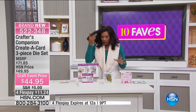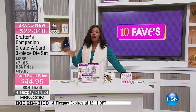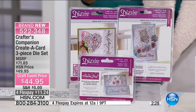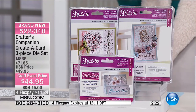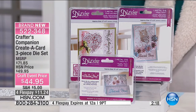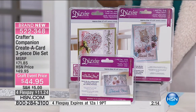You're getting all three of them. You can run them through pretty much any die cut machine, okay? Of course it would work along with the Gemini, but any other machine that you have is going to allow you to work with that. Run it through your die cutting machine once, you can cut, and then you can pop out all those little intricate cuts, and you have a beautiful, beautiful piece to add to your crafting projects.